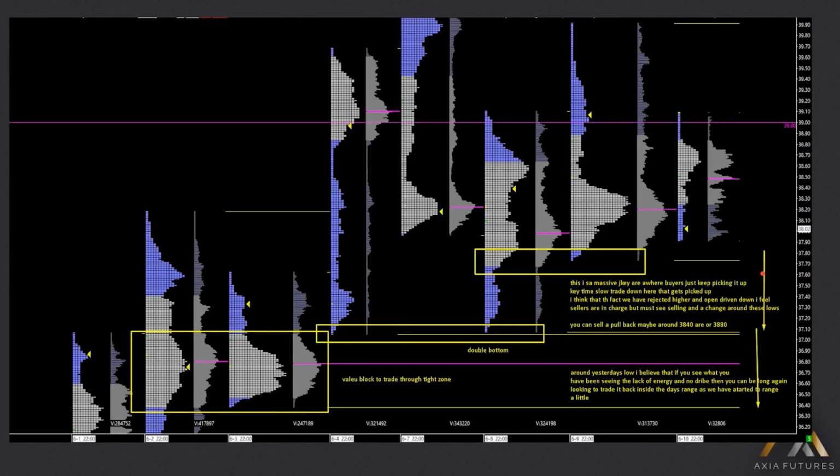So then coming into today, again, I'm still mapping the same thing. We get this push higher, we fail, and then we come back, and again we open drive down back into this little value zone that we've got for the past 3 days.